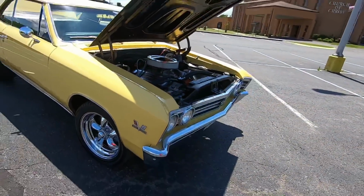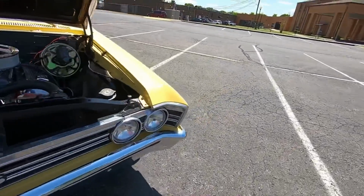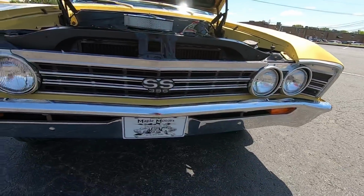Okay, so let's go ahead and walk around this car, point out any kind of flaws. That way you know what you're getting. Looks like the front bumper on this one is fairly new. It's in great shape. The grill is in pretty good shape too. It looks nice.